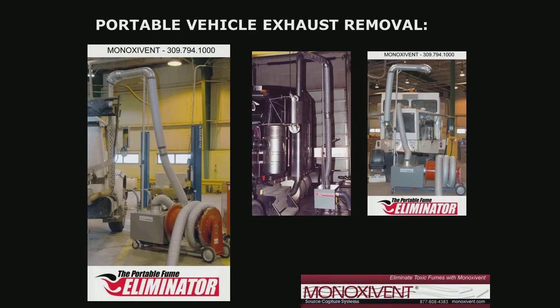Here we have the Monoxivent portable vehicle exhaust removal system. It's called the Eliminator. It's a very simple design. If you look at the picture on the left, you'll see it comes on a steel frame with 4 casters. The gray box is the fan. The hose coming out of the fan is the collection hose. And then you can see that that's set up for vertical stack. But if you look at the picture on the right, you can actually do a quick disconnect there and set it up for mid-chassis tailpipe or below chassis tailpipe.